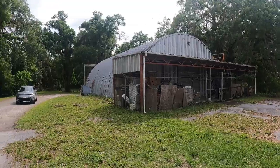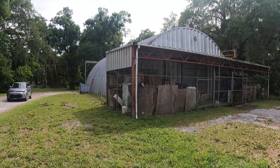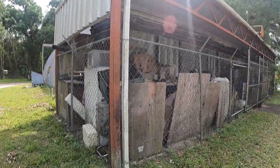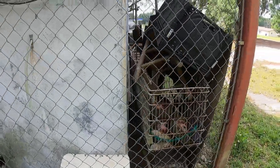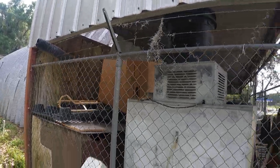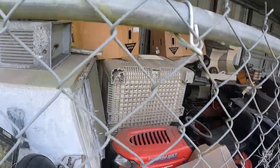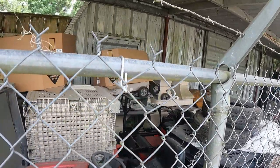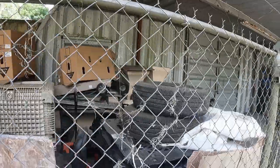All right, now we're on the corner of South Florida and Kings Highway. This is an abandoned fruit stand. Look at this. Now, again, I don't think we're gonna be able to get in, but there's a ride on lawnmower in there. Yeah, there's all sorts of cool stuff in here. Boxes, and we're gonna walk around so you guys can see it. Look, it's a Troy-Bilt too. Two of them. I think that one's a tractor and one is a gas powered lawnmower, like a ride on.